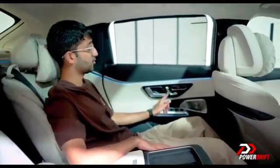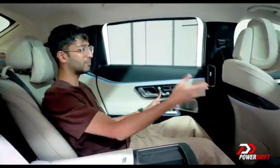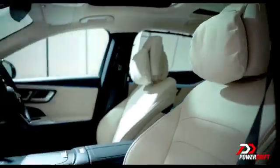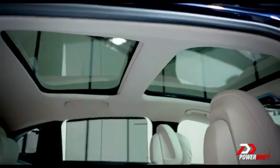At the touch of a button here, you can adjust the position of the front seat. So if your driver is driving you around, you can move this completely out of the way and then really stretch out in the back here. You also get your very own sunroof. This does not open, but it's still just a nice glass area.